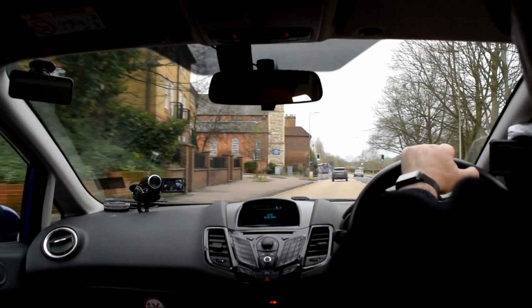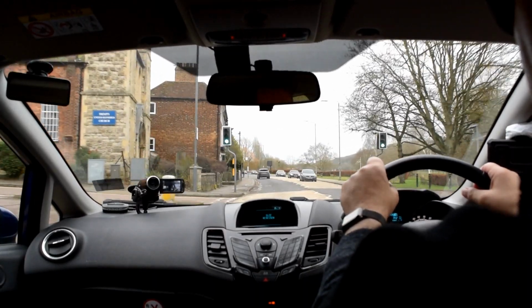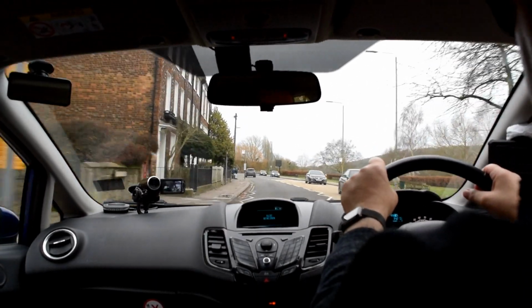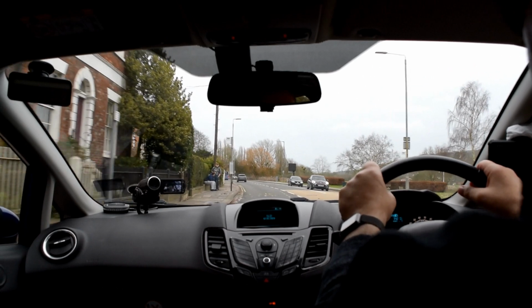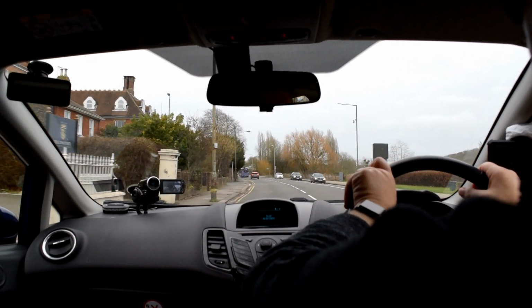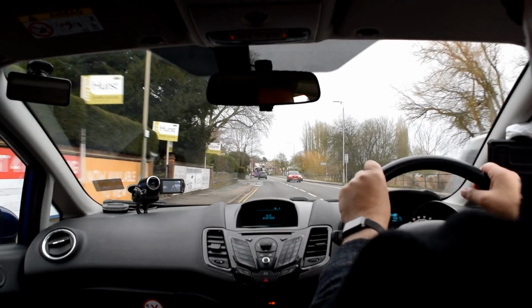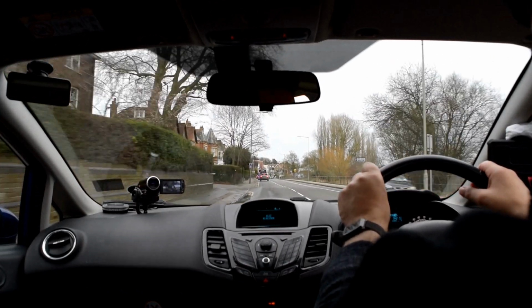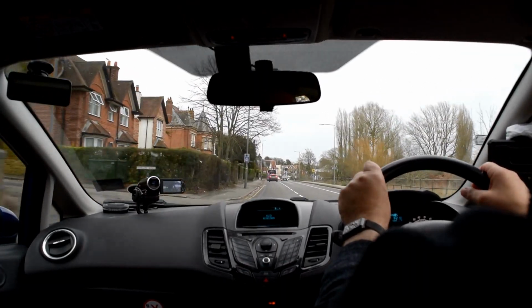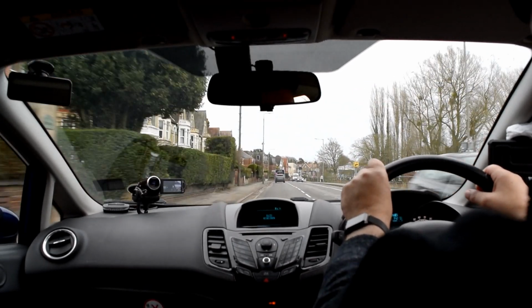So checking the pedestrian crossing ahead, looking at my mirrors, no pedestrians there. The button's not lit as red, it's not got a wait sign on it, so we knew those lights weren't going to change. Carrying on through, keeping at the speed limit, 30 miles an hour on this road of course. Continually checking my mirrors just to make sure I know what's going on around me.